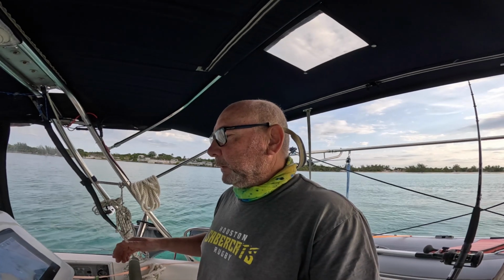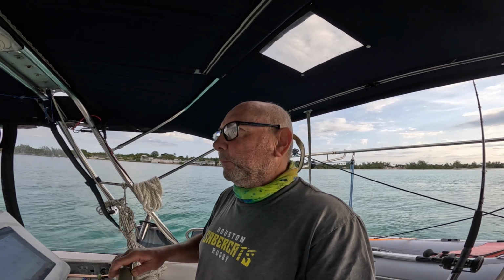Slowly make our way to Nassau. Can't get there before midday. Well, I can't check into the marina before midday, and it's about 15-16 miles. So that's 4 hours at 4 knots.